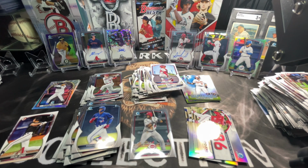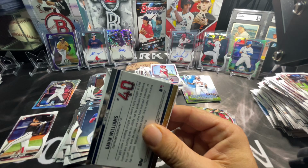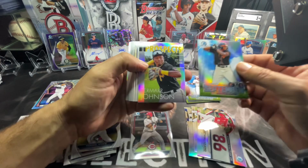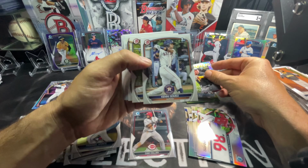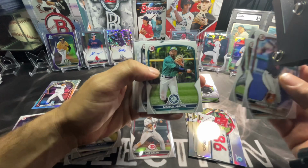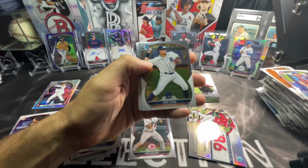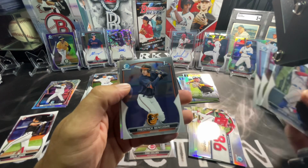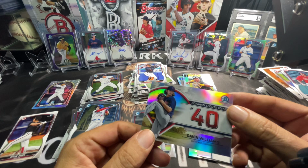We got all of our autos. Hopefully we can get some more parallels. Another bunch of inserts. Prospect, Tamir, first. Chase Jung, like that one. Gabriel Martinez. Some good first Bowman or chromes in that pack.